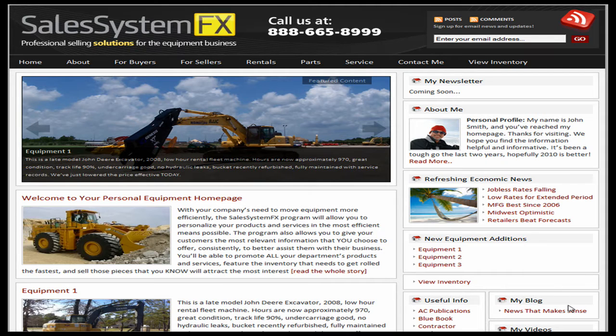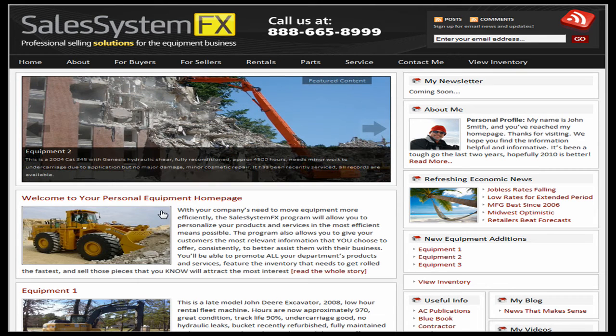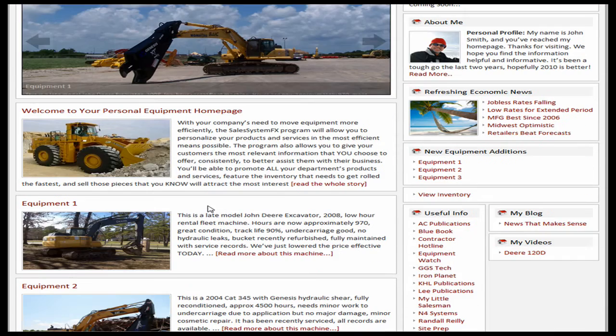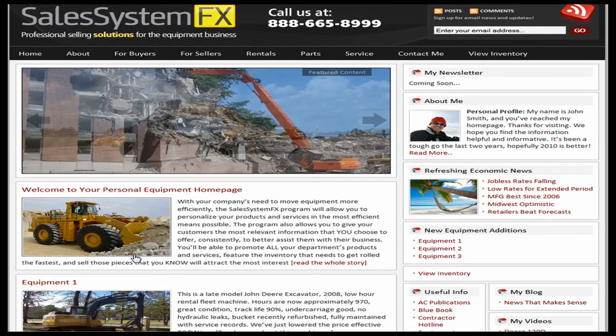The basic navigation is as follows. This is the home page. For the purpose of the SalesSystemFX homepage, we have a welcome message here. This would be replaced with another piece of equipment. You can scroll down here, generally loading 3 pieces of equipment here to begin. You'll actually be able to load as many pieces of equipment as you'd like. I'll show you a little bit more about that later.